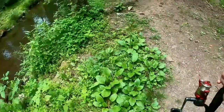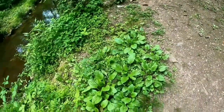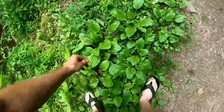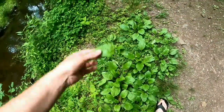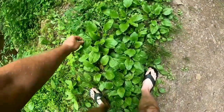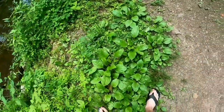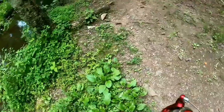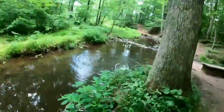You can pull them up. Got a bunch of plantains up here, bud. They're the ones with the little stalks and the ribs. These guys, the ribs. These are edible. Eat the leaves or the seeds. Plantain. Trout on, trout on.